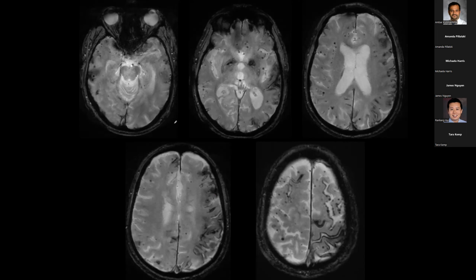So this is the gradient echo or susceptibility weighted imaging, which shows you evidence of hemorrhages or any prior hemorrhages in the brain. I describe it to my patients as a tattoo on your brain, because as you have blood products leaking into the brain, it leaves a little bit of iron deposition that's taken up by some local cells and macrophages, and that stuff is there pretty much forever. I don't know if it ever goes away.